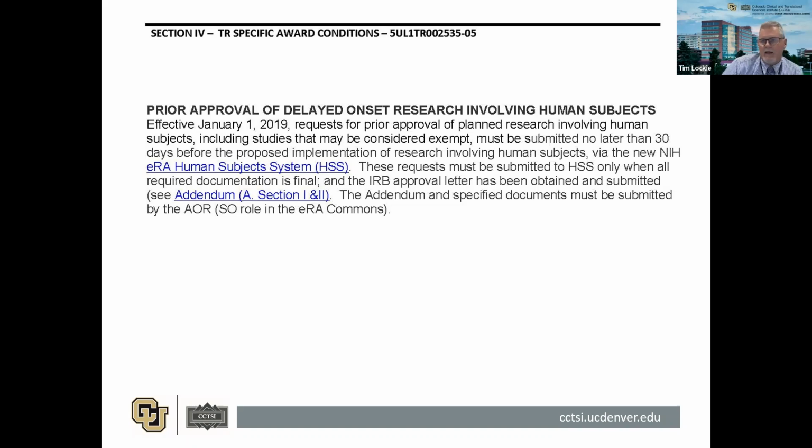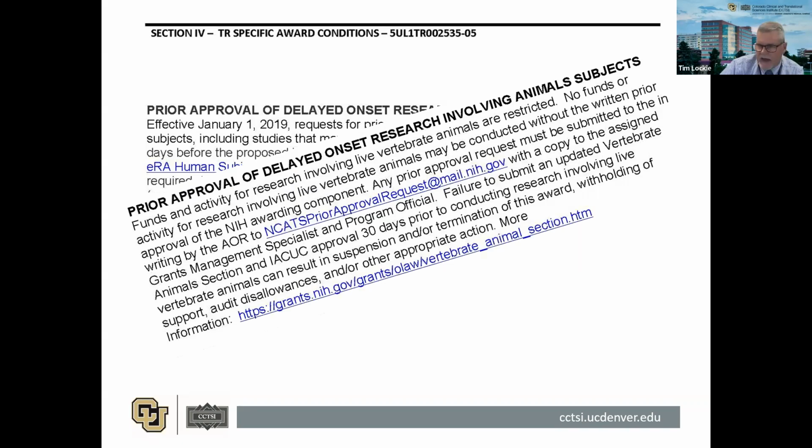We have to do that, but we do it after the fact because we've already got the money in our grant, and now we're making these awards. But NIH is saying, "Hey, wait, those people can't spend that money until we've validated that what they're going to be proposing for human research and animal research meets the regulations, and that we agree that it's something that we want you on." So this is just saying, delayed onset review of human subjects is required before those dollars can be spent. It's the same thing on the animal side. So these are in different sections of this specific award conditions section.